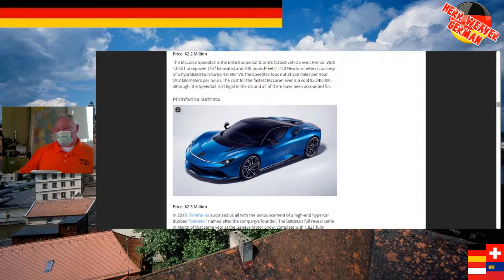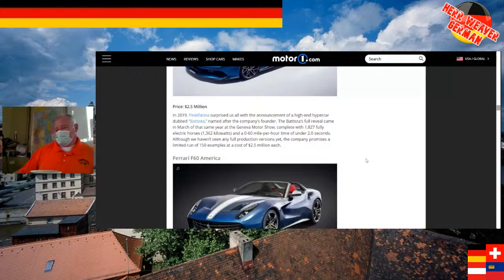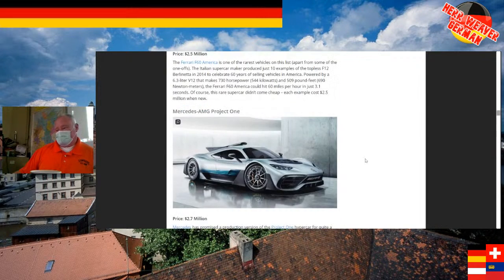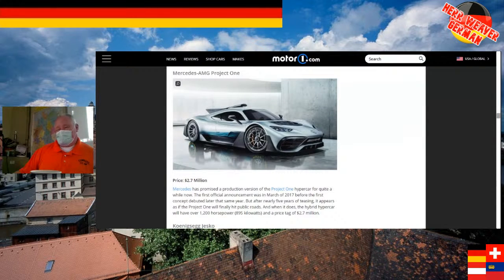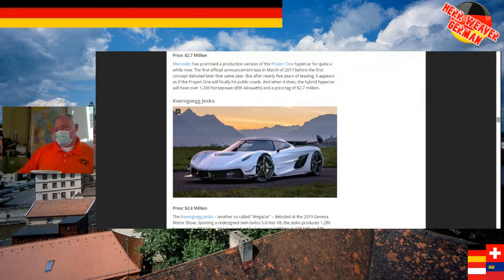Pininfarina Battista. Sharp looking car. Pininfarina is an old Italian design house. So that's 2.5. Here's a Ferrari F60, 2.5. It's a nice looking car. I mean, I'd be okay with that. Mercedes AMG Project 1, 2.7 million. I don't think they have that one inside the dealership. Here's another Koenigsegg, the Jesko, 2.8 million. I never heard of this brand till today, but I like it.